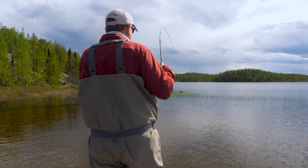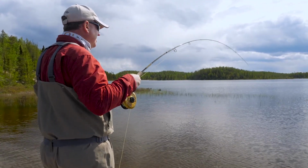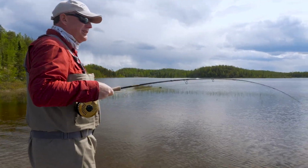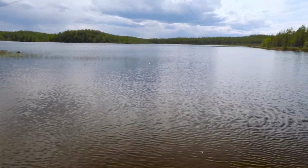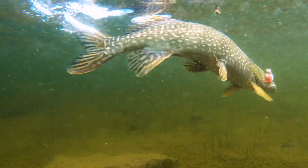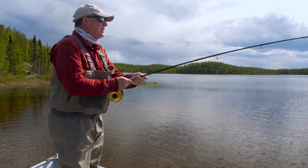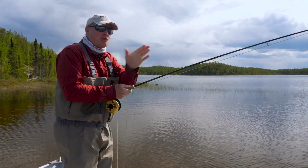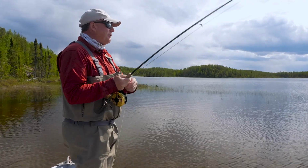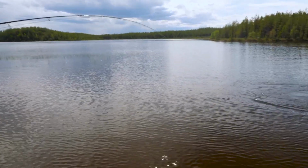Because on this light bottom, they stick out like little dark olive logs. And you can just watch that pike, as soon as the fly hit the water, it just turned towards the splash. And as I stripped the fly towards it, it just let it go by and then just turned onto it, followed, I stripped, I paused. Sight fishing at any time is cool.